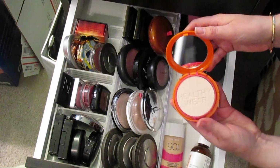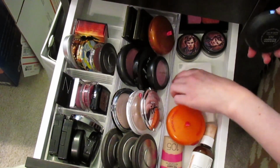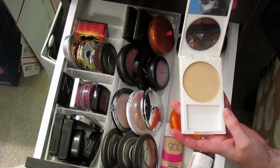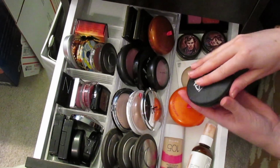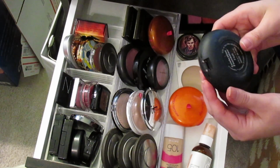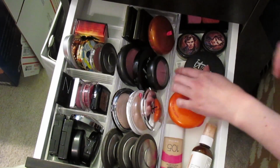This I really need to work on. I don't know, I need to just get more into powder. I really like this Nearly Naked for the summer, so I'll use that more in the summer. And then the IT Cosmetics, I actually have been using this a little bit. You can tell I have worn down the pattern, but this is the Celebration Foundation in Fair.